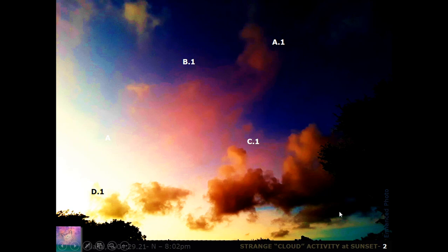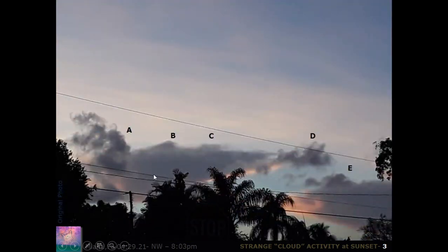Anyway, see what you think is going on in that scene. Now this one gets very interesting. So I do have little points, A, B, C, D, E, kind of noted here. What gets really interesting is when you look at the profile of this. So we've got like a dome with a stick popping out of it. This looks like a kind of rectangular form, and then it extends out to a point.